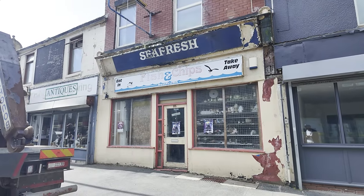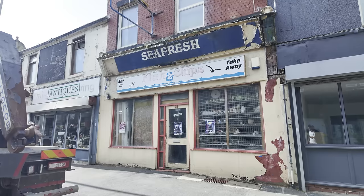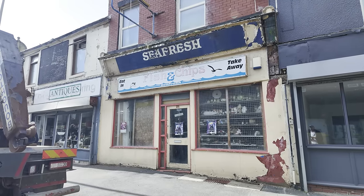Fresh fish and chips. Oh, I don't think there's been many fish and chips being fried in this shop lately, by the look of it.